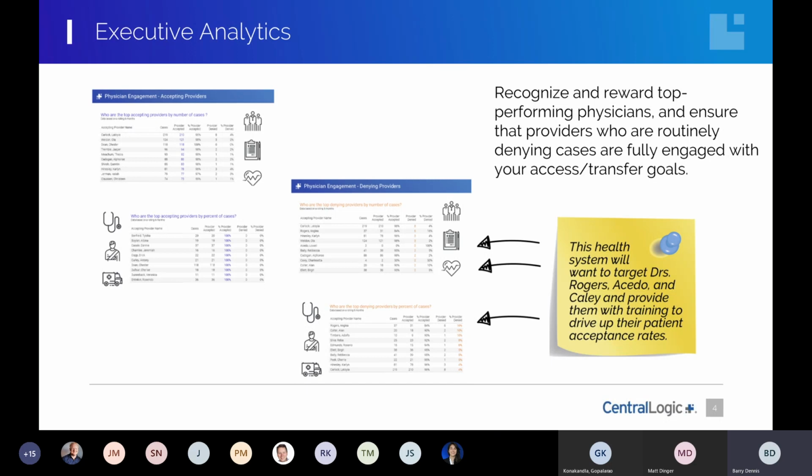their providers are employed. However, there are gaps or opportunities of leakage that are occurring because those providers either are consumed with their workload and unable to take more patients and are denying patients, or potentially they're sending patients out to your competitors down the street because of relationships with other providers.